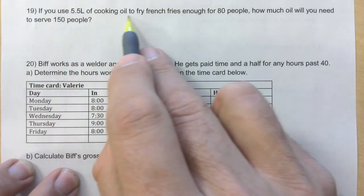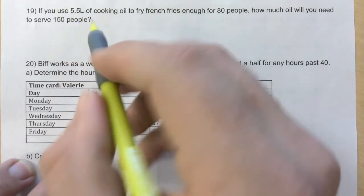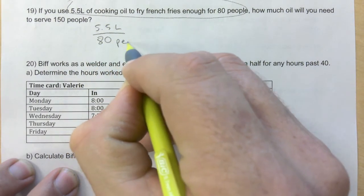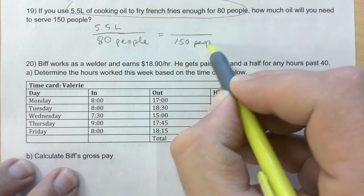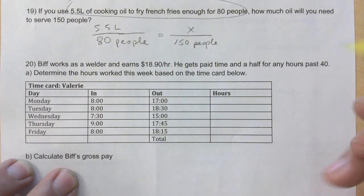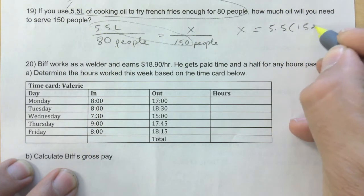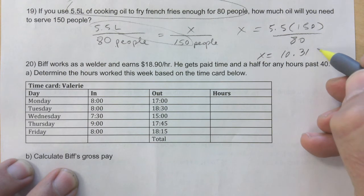If you use 5.5 liters of cooking oil to fry French fries enough for 80 people, how much oil will you need to serve 150 people? So remember the fact, right? You need 5.5 liters to have enough for this many people. So now if you're serving 150 people, how many liters do you need? Watch out for rounding, right? If you had figured out how many people you would be able to fry with a given number of liters, you have to have a whole number as your final answer. But you cross multiply here and you divide by 80. Show that work, okay? That's 10.31 liters.